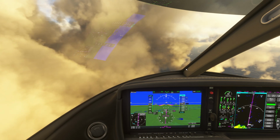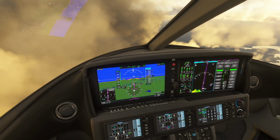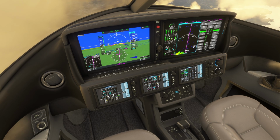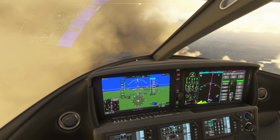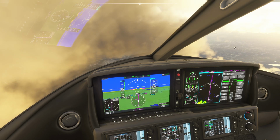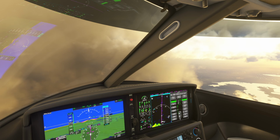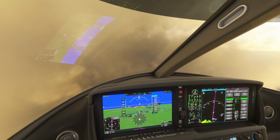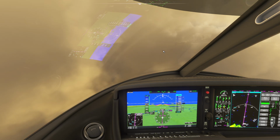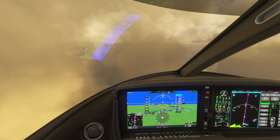About to fly over the Red River Army Depot. Probably something down there. Then that is Texarkana. Back into clouds. Outside air temp now -8 Celsius. So if there's icing, it's going to be here.